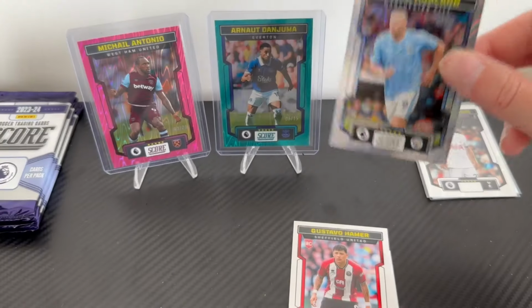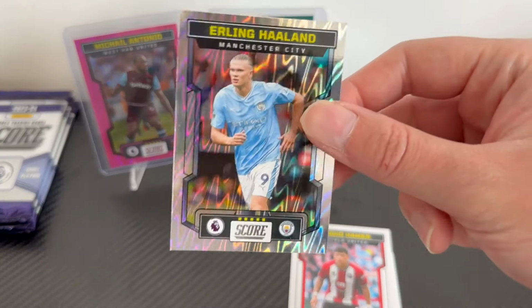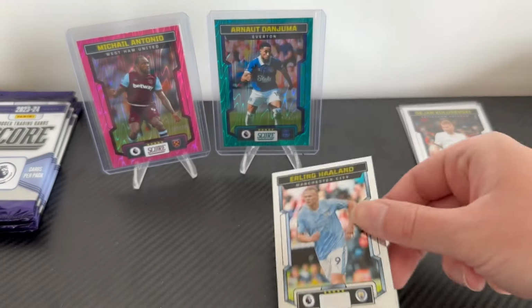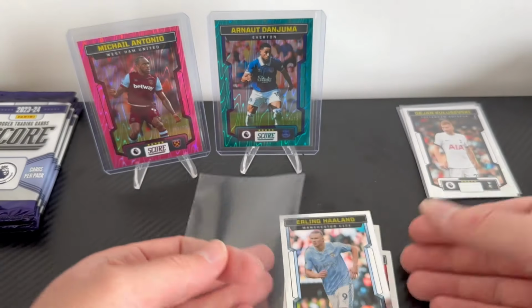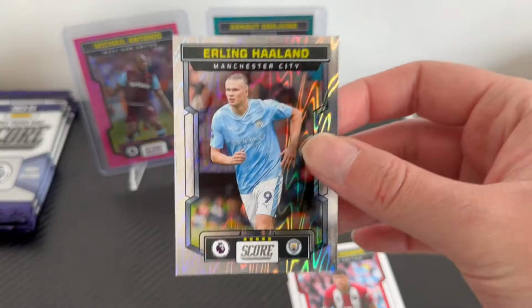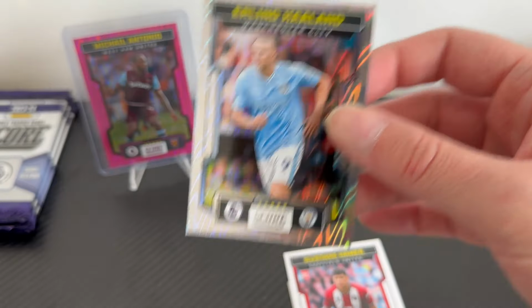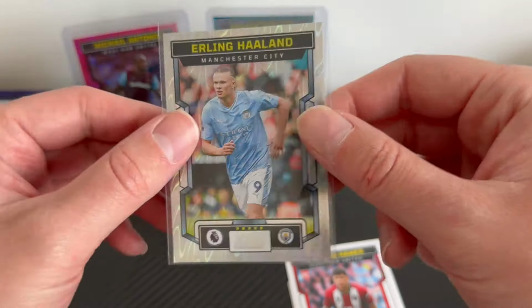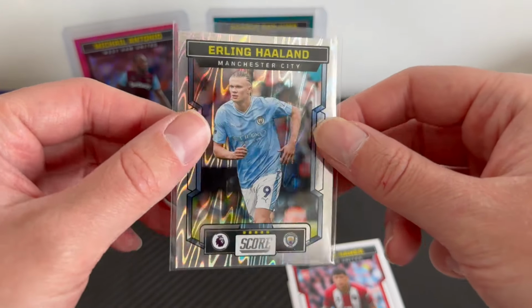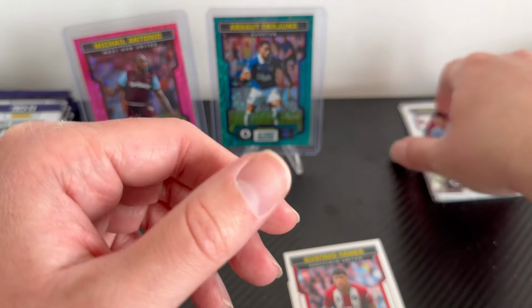Come on, people. Why is it not the blue or the pink? That would have been some banging hits. Oh, Panini Score, you know how to tease me. A very nice silver Erling Haaland. One of the best silvers you're going to get inside this collection. A nice silver Erling Haaland. Oh, look at that. Very, very nice card. Three silvers down.